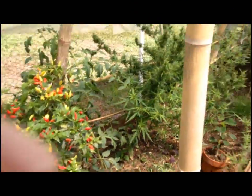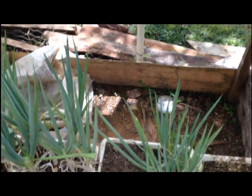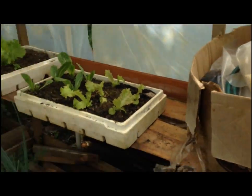Some starch and onions, assorted herbs, lettuce, yeah.